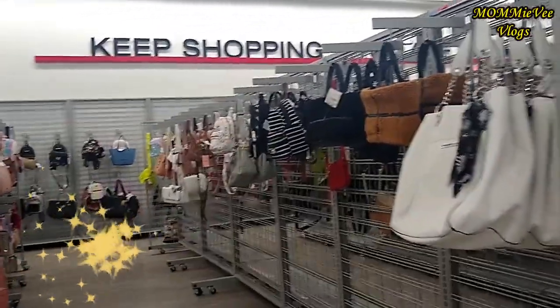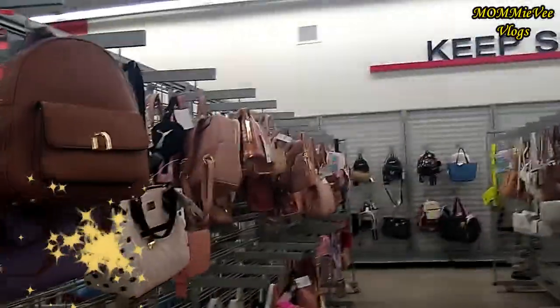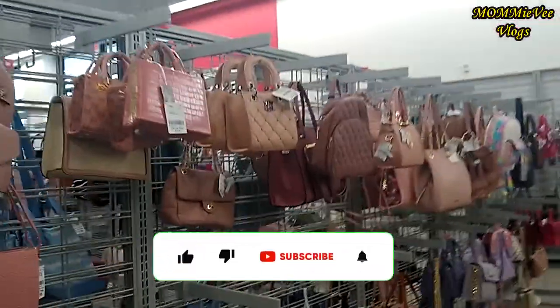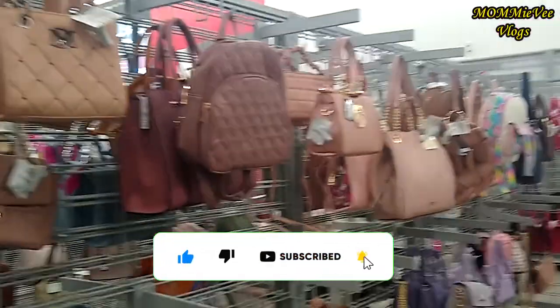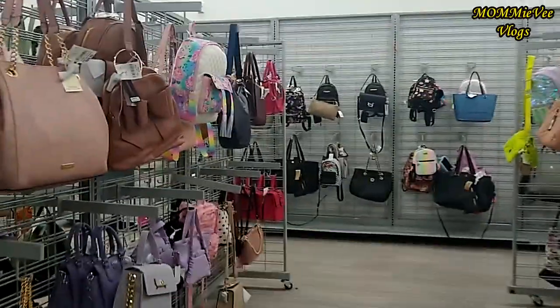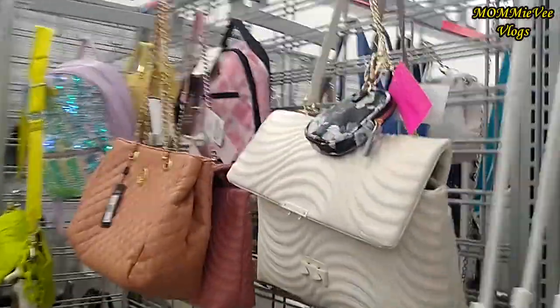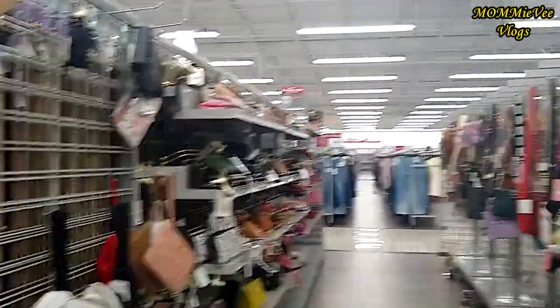So dito muna tayo sa bag section. So may mga branded bags sila like ladies first, kids bag, handbags, traveling bags, and sports bags. So look at that bag. I like that bag. So pretty and so cute. I like it. Isn't it cute, guys? And also my ladies friends was gonna like it. And also they have the wallets and also slim bags, cute bags.